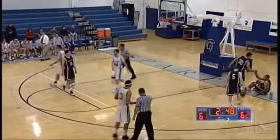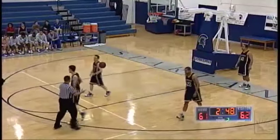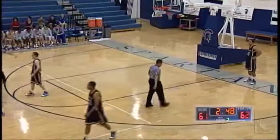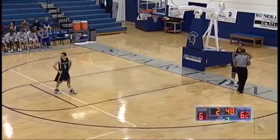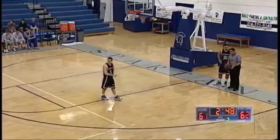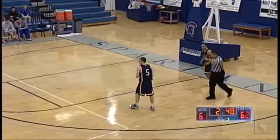Tom Summers is going to pick up his fourth foul. Summers just being too aggressive. That is four fouls on Tom Summers, with 2:48 left to play. Case is down a point.